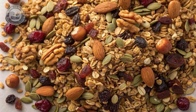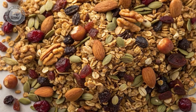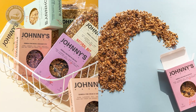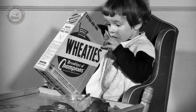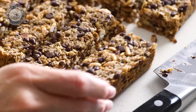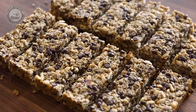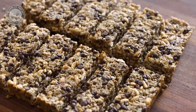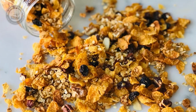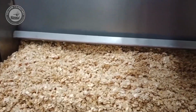When trying to look for healthier alternatives for sugary cereals, that's when Leighton Gentry came up with the recipe that was the healthiest breakfast option. Soon it became a staple among health enthusiasts. Later, granola bars hit the market and became popular as an on-the-go breakfast option. With the exception of a few steps, the manufacturing process of the granola is similar to the cereal making process.